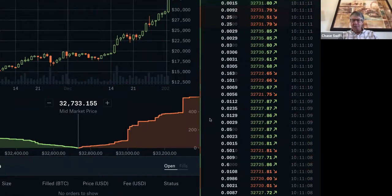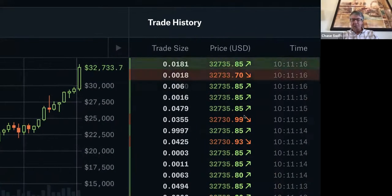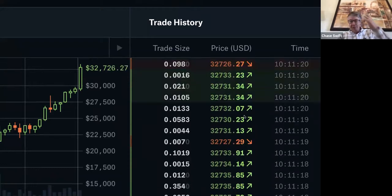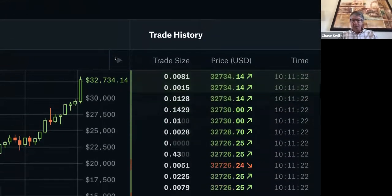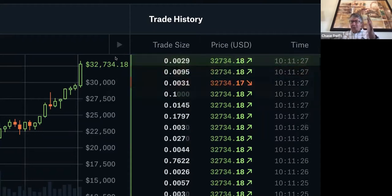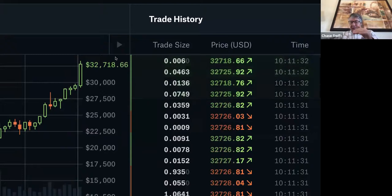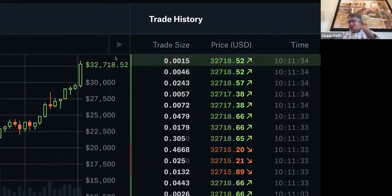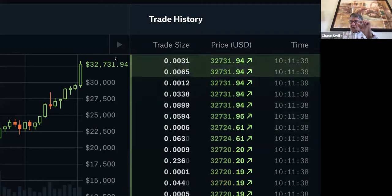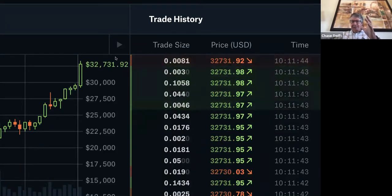So let me come over to this far right graph or this chart, and I'm gonna zoom in. So the trade history. These are the trades that are happening right now. I'm gonna try to go up to the very top, okay? So these are the exact numbers of the price. You can see it's 32,734, then 26, then 18. The price is going up and down. These are people, these are the transactions occurring every millisecond of the day, okay?